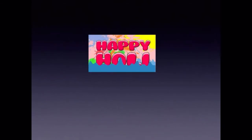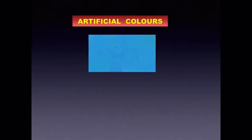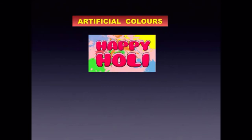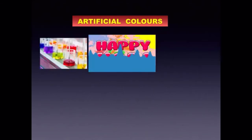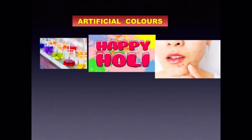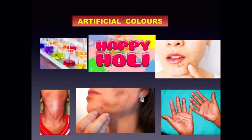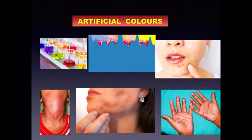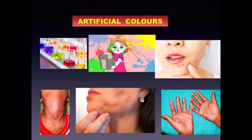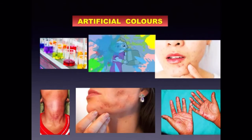We regularly use artificial colors on Rang Panchami and for decorating the house by painting. The red color used on Rang Panchami is very dangerous. It contains a high proportion of mercury. This causes risks like blindness, skin cancer, asthma, itching of the skin, permanent blocking of sweat pores, etc. Therefore, it is necessary that artificial colors are used cautiously.